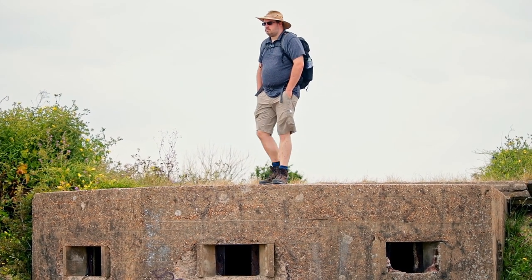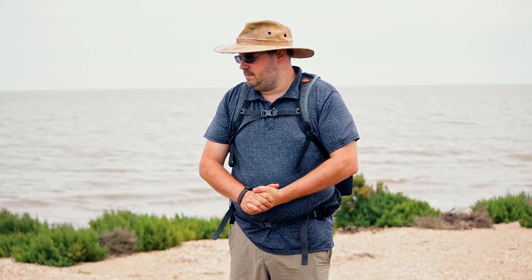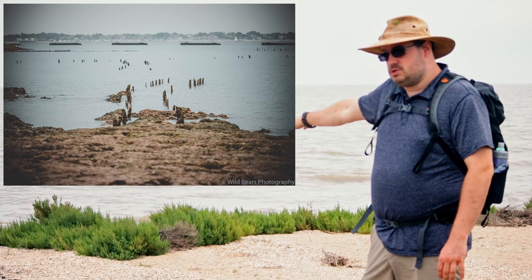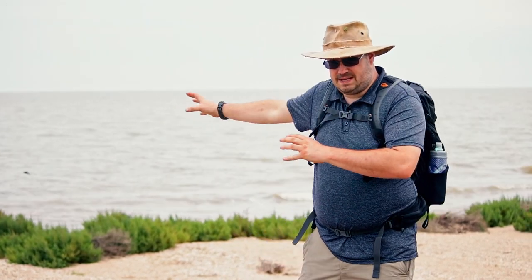Shot at, perhaps, or just information reported so it could be dealt with by the RAF, who are based just around the corner. However, the reason we are at this spot is because of something we can't currently see, because the tide is in. But when the tide is out, just out there, some posts appear out of the water. And those posts are part of a Saxon fish trap, which has been left in the water for 1,000 years, but is still visible when the tide goes out.